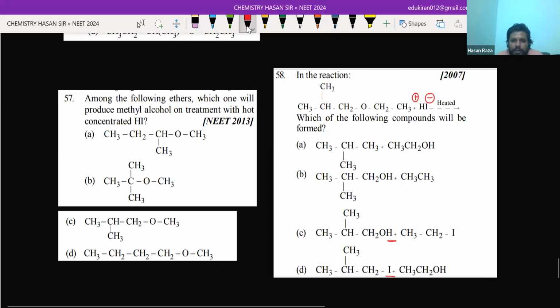So very simple it is. What you need to do, very simple. This is negative. Sorry, this is positive, this is negative. Okay, so what will happen? This positive will go with this. So you will get this alcohol and this positive. So you will get this. So simple, the answer is C, not your this.